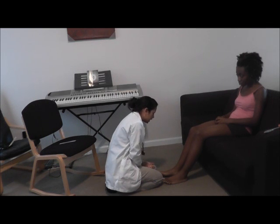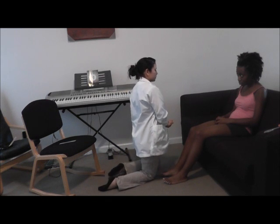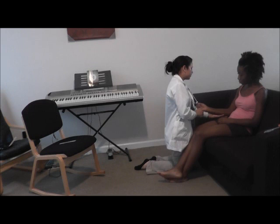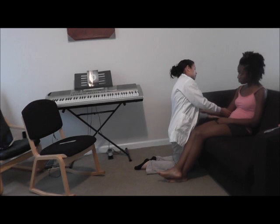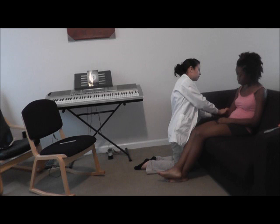From here, I'm going to go ahead and have you give me your arm. And we're going to go over your deep tendon reflexes. But before I do that, I happen to forget this node, so I'm just going to go ahead and feel for the epitrochlear node. Is it tender or anything? Okay. So the epitrochlear node is non-palpable and the area is non-tender.